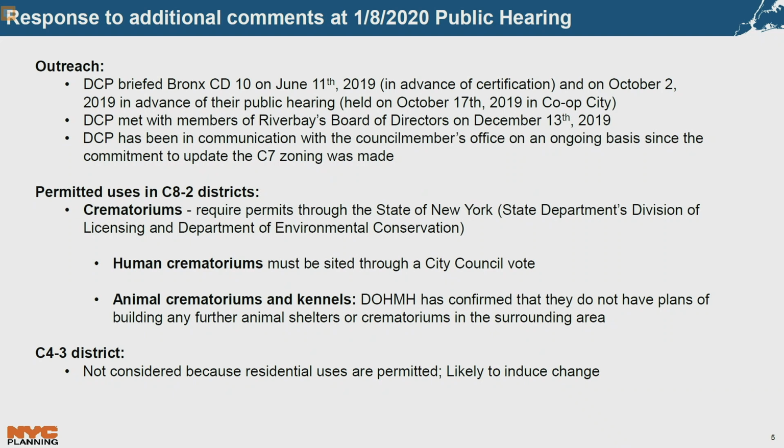We committed also to updating the district to something more appropriate, due in large part to our understanding that the outdated provisions and specifically the signage regulations were a concern for Co-op City's residents. At the public hearing on the 8th, we also heard concerns related to some of the uses that would be permitted as of right in C8-2 districts, and crematoriums in particular were raised as a potential concern. There's a little bit of information I'd like to share related to that.